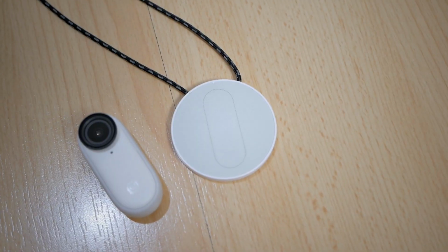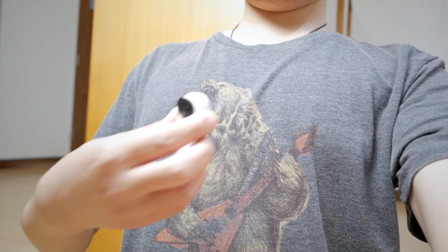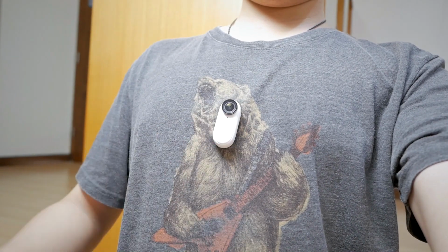When I'm recording the street photography sessions, I was using this necklace attachment for the Insta360 Go. I just put it around my neck like so and put it under my shirt so I can just attach my Insta360 Go like so with the magnetic attachment, and it'll just record. It doesn't look really bad. It doesn't look too conspicuous. So I'm quite comfortable doing street photography with this little camera and this little necklace attachment.